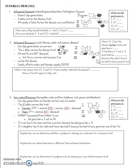So if there's like a half chance of someone having the recessive trait in any kind of Punnett square from the parents, for example, every single time it's a half chance. So I don't care if they have 18 kids. I don't care if they have 18 kids who have the disease. It's still a half chance next time.